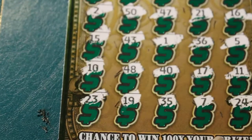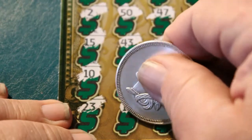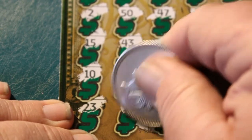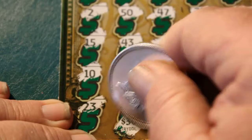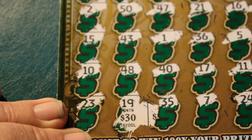And it'll come in a little tighter here. Okay, 19. Show us something special. And it's a break-even 30. What the heck? Okay, well, you win one, you lose one.